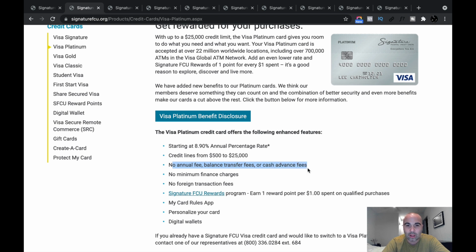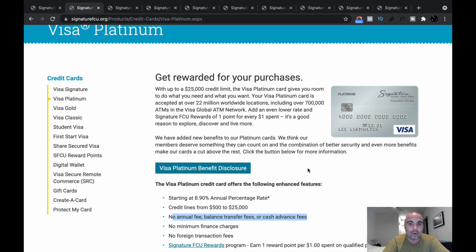I love that as well. It's very great to have cards like that that don't cost you on an annual basis, so you don't have to pay over time a lot of money to use the card, okay? But yeah, that's going to be a great option for a lot of people out there. That's going to be a good one right there, the Platinum.